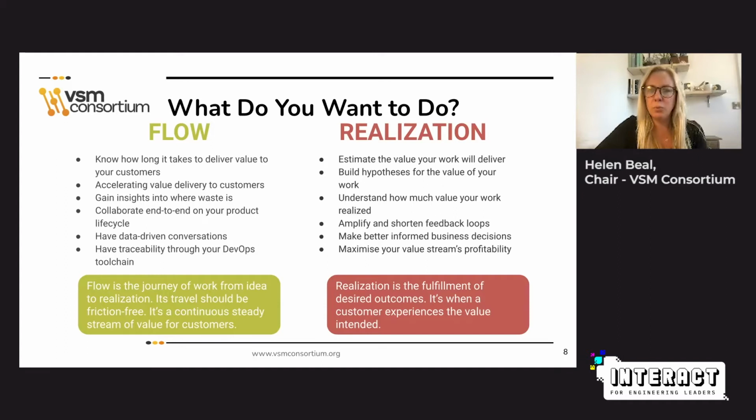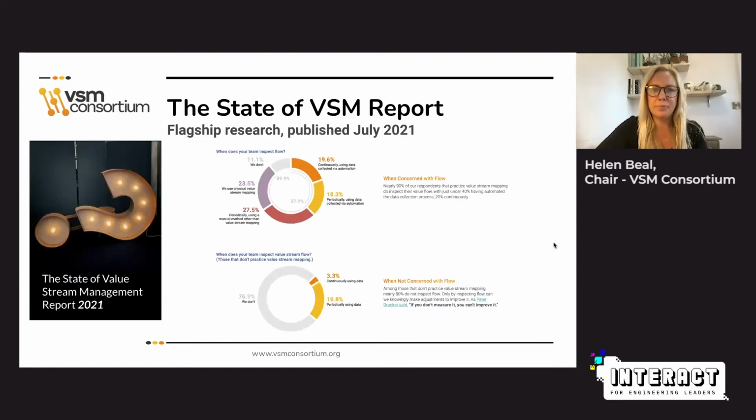With realization, if you want to be able to estimate what your work is actually going to deliver in terms of a value outcome for your customer and build hypotheses around that, and then understand what actually happened once you went live, then this is also of interest to you. Similarly, if you want to follow the second way of DevOps and amplify and shorten those feedback loops so that you're able to optimize and prioritize your product backlog moving forward most effectively, this is also for you, helping you make better informed business decisions and overall maximize your value stream's profitability.